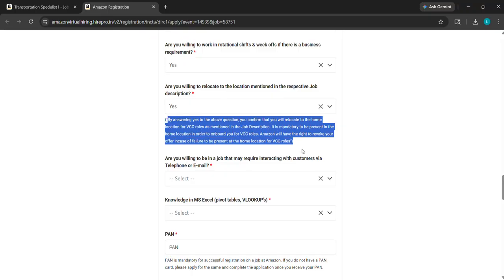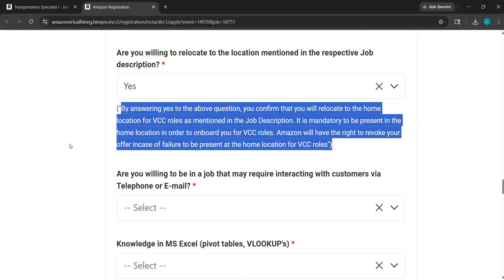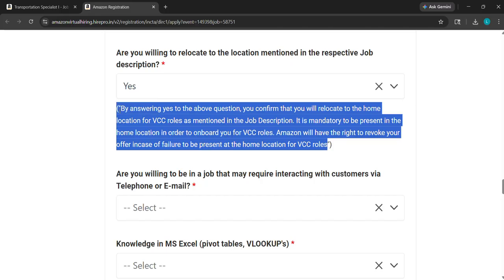See, as you can see here, there is a note that by answering yes to the above question, you confirm that you will relocate to the home location for VCC roles as mentioned in the job description. So it is mandatory to be present in the home location in order to onboard for your VCC roles. Amazon will have the right to revoke your offer in case of failure to be present at the hometown or location for this kind of roles. So guys, it is a strict warning from them that the applicant who has applied to a job for some location has to be in that location or has to relocate to that location as soon as possible if he or she gets the job role, for sure, the offer letter.